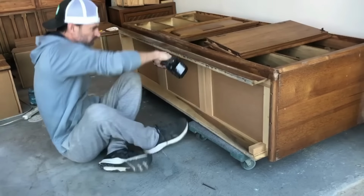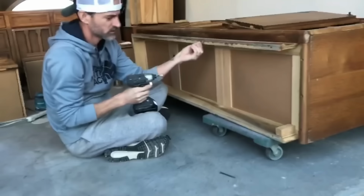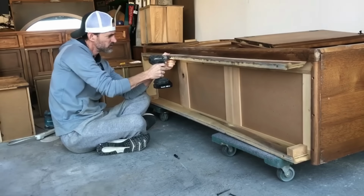Chris is removing the base on this one to get rid of some of the chunkiness and heaviness on the bottom, and we're going to replace this with some really funky legs from Amazon that'll give this an updated look.